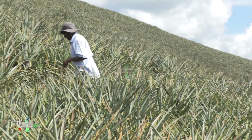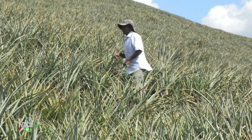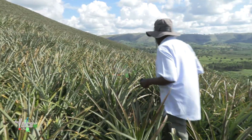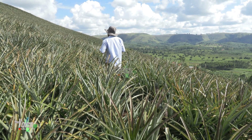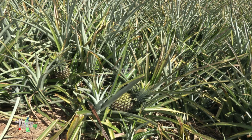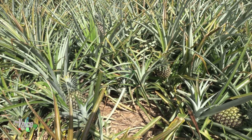Planting pineapple suckers. To plant pineapple suckers, dig holes at the right depth and maintain proper spacing between plants for optimal growth. Irrigation and fertilization. Consistent watering and balanced fertilization are essential for healthy growth. Drip irrigation can be a great option for effective water use.